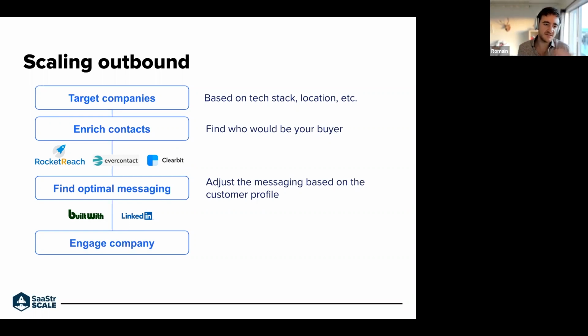You can either throw people at the problem. If you have high ACVs, that works really well. If you have low ACVs, then you need to start thinking about optimizing. In our case, we have an ACV of about 3K, so we need to optimize and be super cognizant of the efficiency of the whole thing.